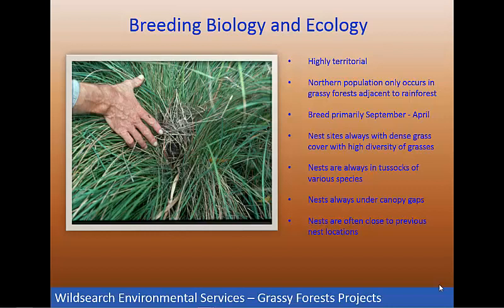So grassy forest, and it has to be adjacent to rainforest or a wet gully, because as I said, when there are fires, that's where they retreat. But within 6 months after a fire, they're back out in the grassy forest. So primary breeding is September to April, but under good seasons they'll breed all year.